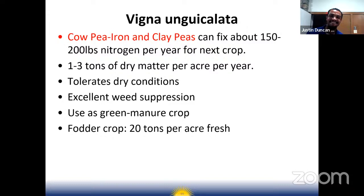These fix about 150 to 200 pounds of nitrogen per year for the next crop, 1 to 3 tons of dry matter per acre per year. So if you harvest it for hay, it tolerates very dry conditions, drought conditions. This can grow through it. They're excellent at weed suppression. They're great as a green manure crop. And as a fodder crop, they produce about 20 tons of fresh material per acre. Excellent, excellent cover crop.